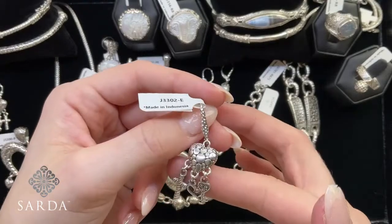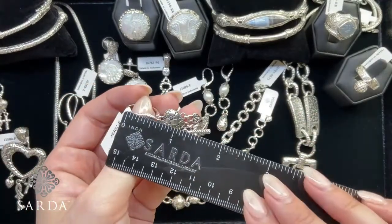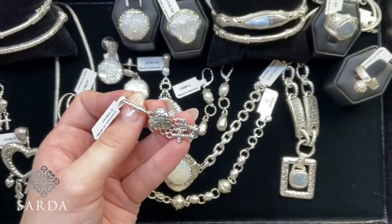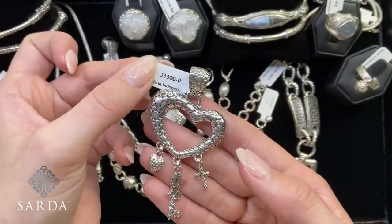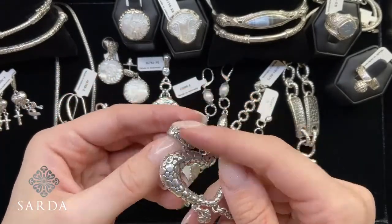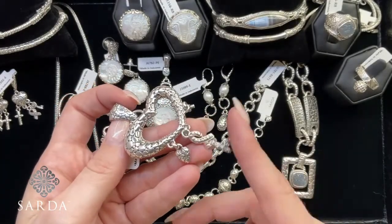These are called Great Love. They have the scattered jawline beads, $89.99. Hammer detail on the ear wire or the lever back. These are 1¾ inches. And then we've also got the matching pendant, J3300 for $119.99. Slide through flattened jawline bead bail on that. And this is 2¾ inches to the point of the key.